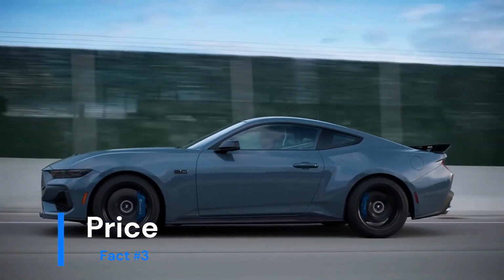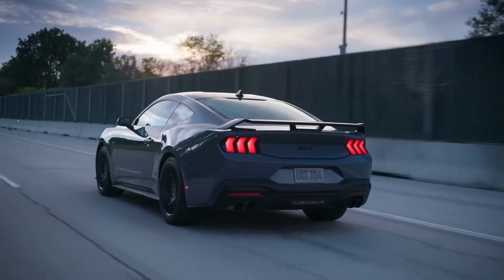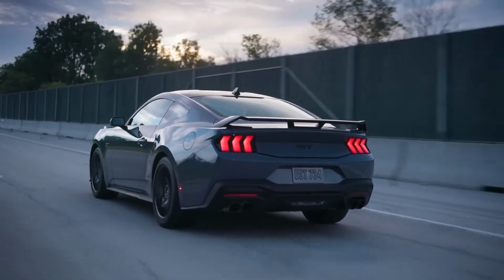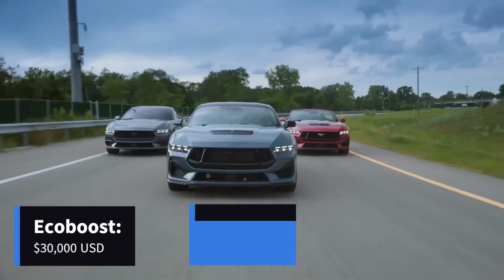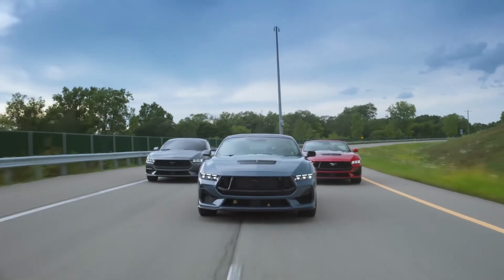Number 3. Price. Ford hasn't published the official prices, however, it is believed that the EcoBoost will be around $30,000, the GT around $40,000, and the Dark Horse around $60,000.